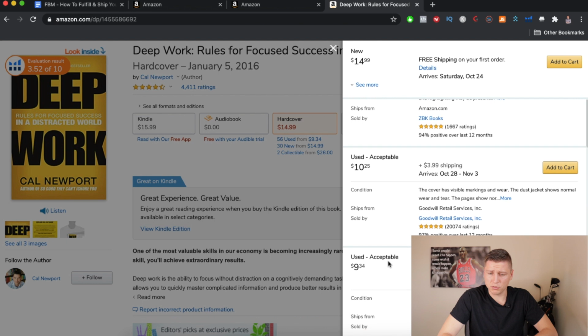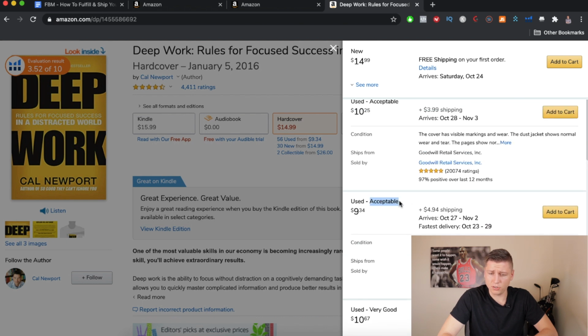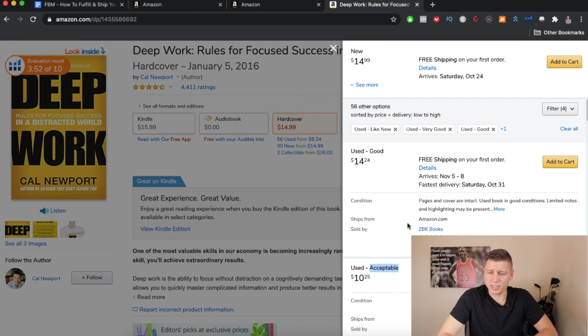So you'll have to put acceptable, used, or very good. Don't lie here. They don't like it when you lie about the condition of the book. If you don't think it's in very good condition, just put acceptable. It's not a big deal. When I buy books used, I don't really care as long as it's readable and there's no markings on it. I'm good to go there.